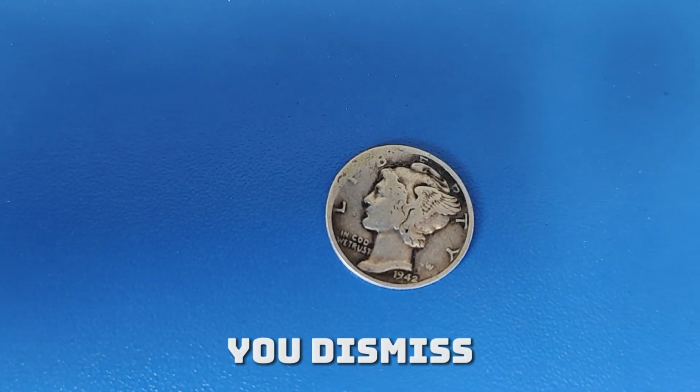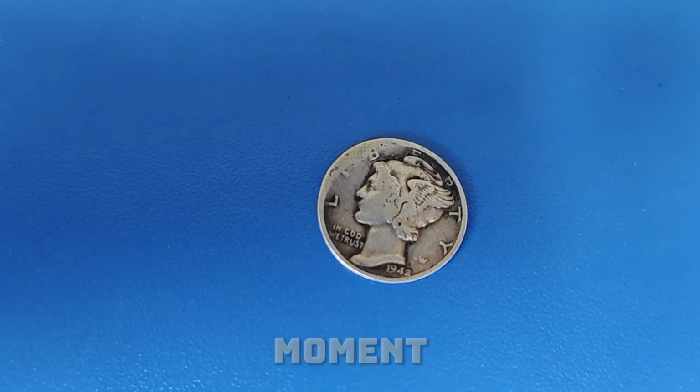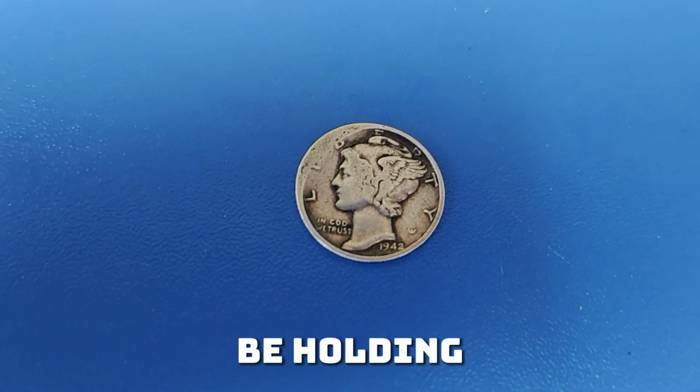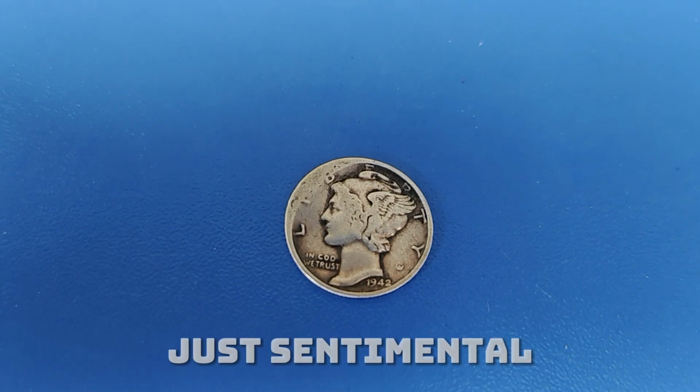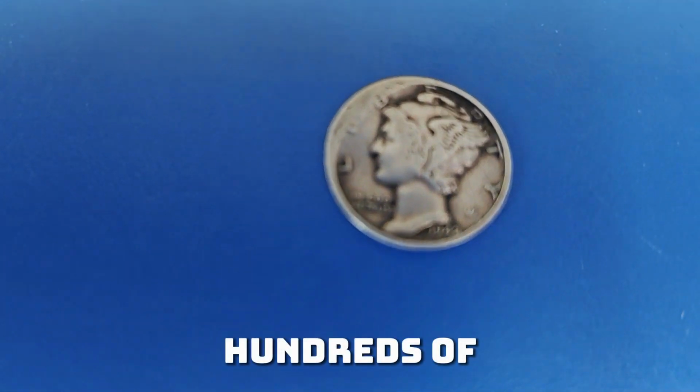So before you dismiss the change in your pocket or that old jar of coins in your attic, take a moment. You might be holding a piece of treasure, and not just sentimental treasure, but real, financial treasure that could be worth hundreds of thousands of dollars.